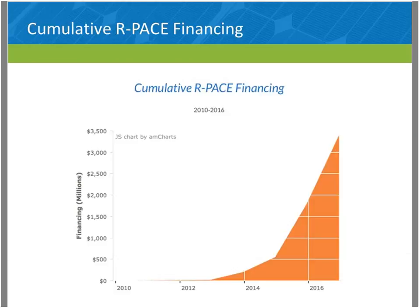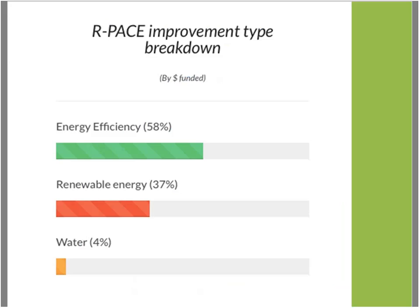And here is a snapshot of the cumulative financing in the RPACE world thus far. So we really halted in 2013, 2010, everything stopped. And then in 2013, California decided to launch this program regardless of the federal guidance, and it just completely took off. And you'll see it just absolutely continues to grow exponentially every month. And these are the type of improvements we're seeing in the RPACE world.